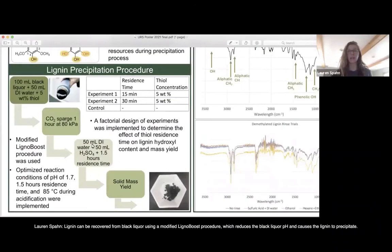Lignin can be recovered from black liquor using a modified LignoBoost procedure, which reduces the black liquor pH and causes the lignin to precipitate. In the first step, 5 weight % dodecanethiol and water were added to black liquor at 75 degrees Celsius and held for either 15 or 30 minutes to demethylate the lignin.